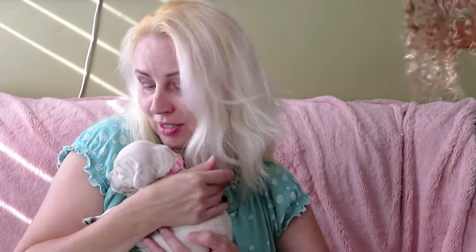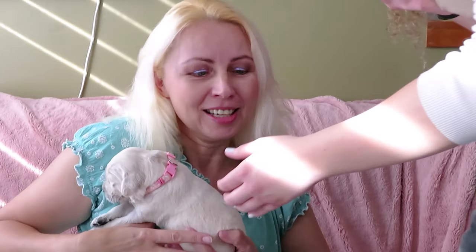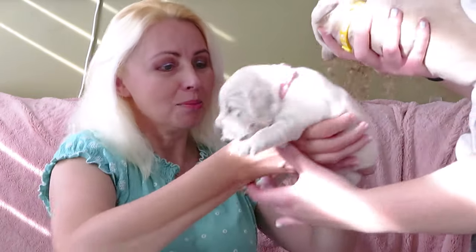Oh, it is so much joy to snuggle with them. I cannot express it to you. They are getting so many kisses and hugs all day long. They are very, very lucky to be in my family because we love them so much.